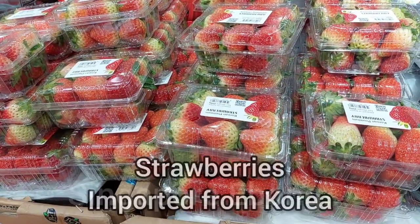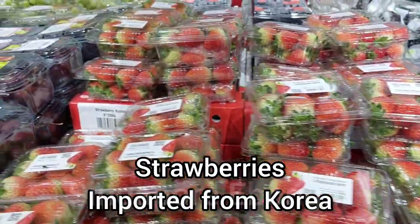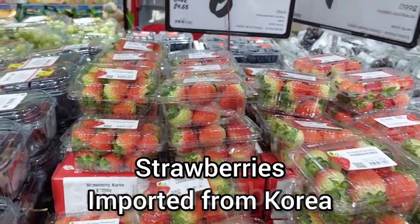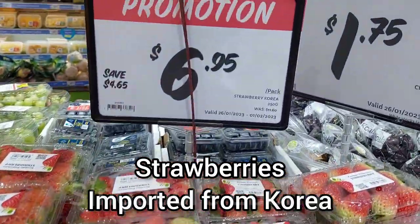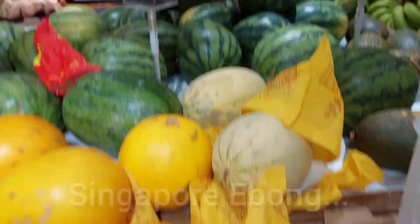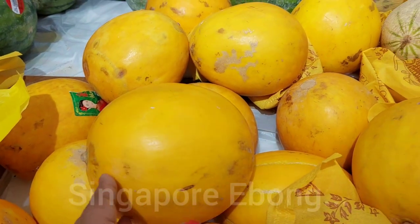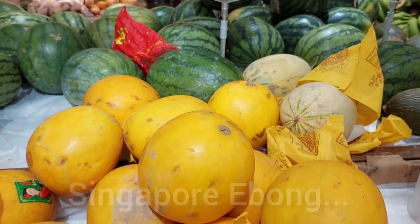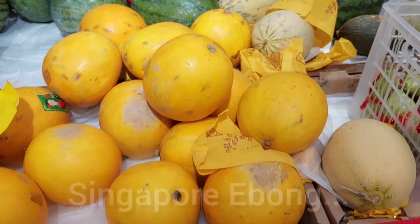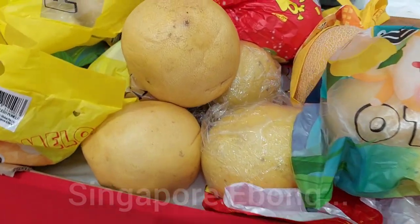We can't leave strawberries, right? Strawberries, yum. The strawberries are packaged in containers. They're imported from Korea. Yum. So many yummy and juicy fruits to savor. So many new fruits to try. If you want to buy tasty fruits, then you can come to Giant, like this yummy sun melon.